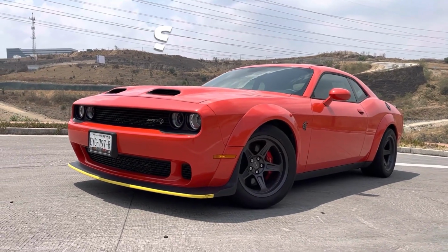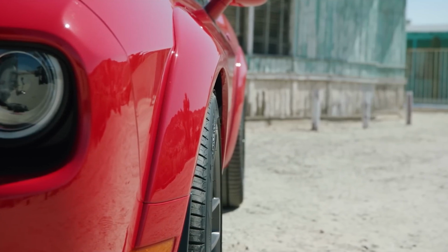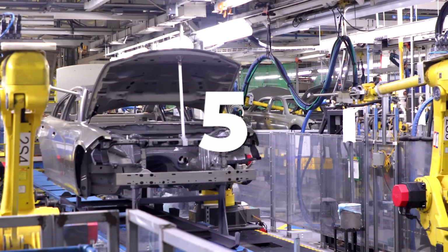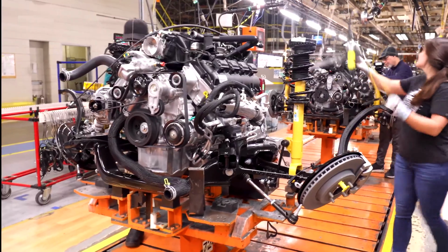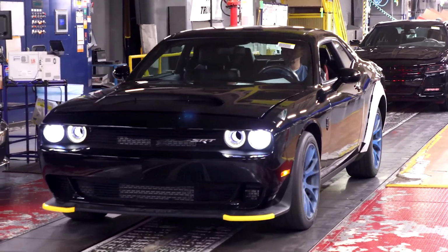If we say that even after so much revelation, there are still more hidden interesting facts about the Dodge Challenger Superstock, we're absolutely right. Here are a few that might surprise you. 5. Introduced in 2023 as a limited edition, the Dodge Challenger Superstock is a rare find, with only 200 units produced that year and only 1,000 planned for 2024.